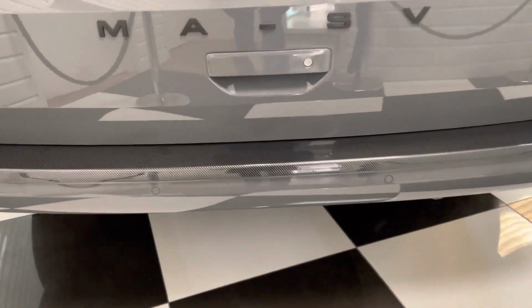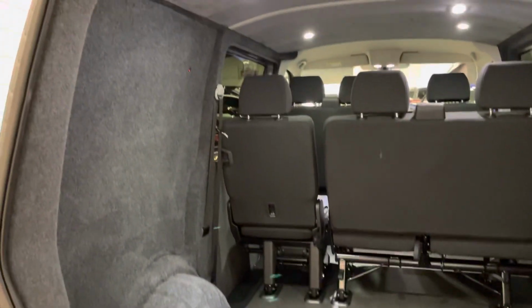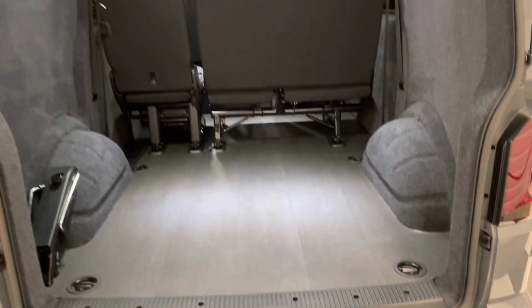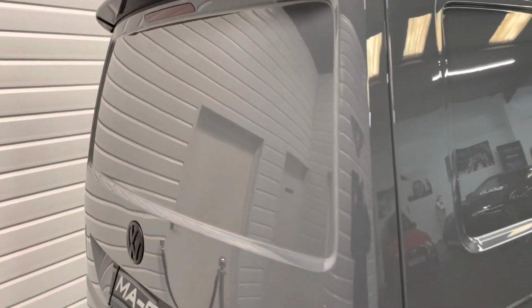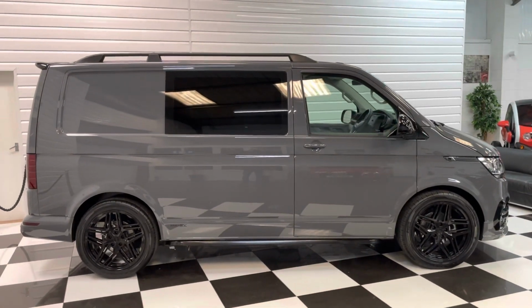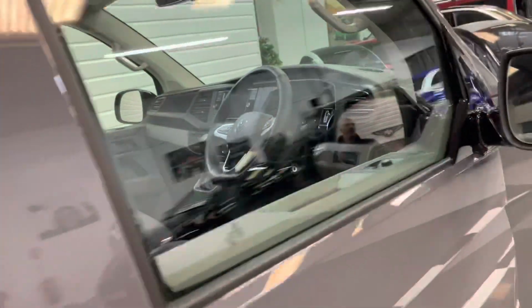MASV detailing, it's got the carbon fibre effect rear bumper protector. This one has also got a reversing camera. It's another optional extra. And in the back here, as you can see, better view of the carpet lining, and of the flooring. Another little touch we do, we smoke the lights and lenses. Just fits in with the gloss black pack. Other standard specification on the Highline, you do get the power folding mirrors.